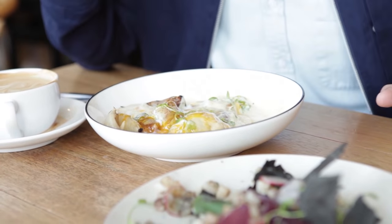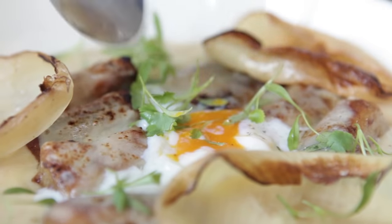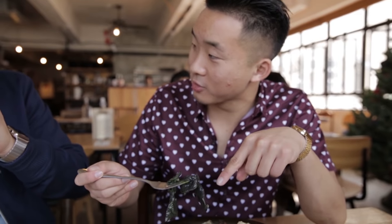So we are at the cafe, whose name is TFBX. It's a really hard name to say. I'm sure it has a name. Aesthetically, we don't usually eat food that looks this good. Yo, I thought these were those fungus wood ears. Nah, it's pasta. I'm in an artistic mood.